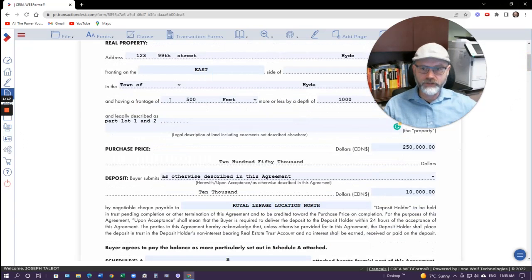Then you need to put in the property size. So if it's approximately 500 feet in frontage and 1,000 feet in depth, then you know the approximate size of the lot. Now, really, you're not going to know dead on unless you actually get a current survey, which really needs to be done now, because if you have an old survey, sometimes things could have changed. So it's best to have a current one. A lot of properties don't sell with surveys, but that's a whole other topic.